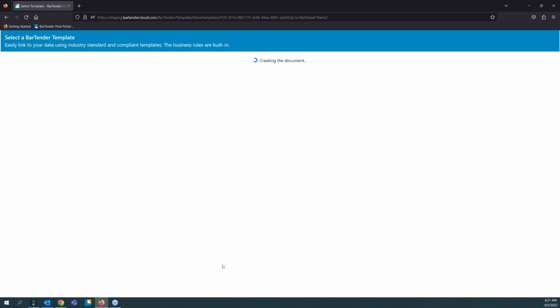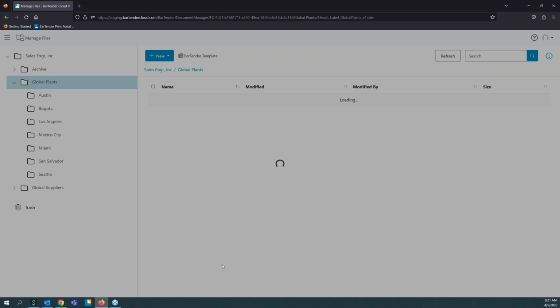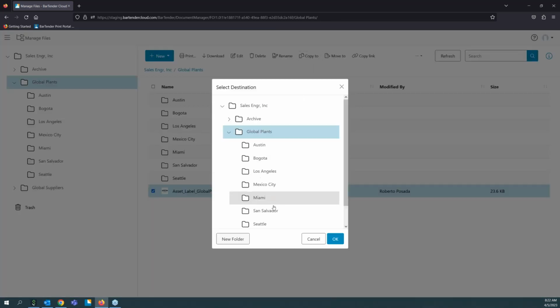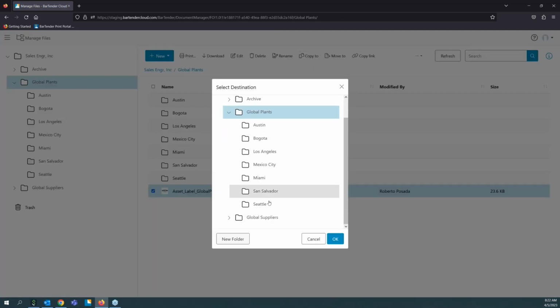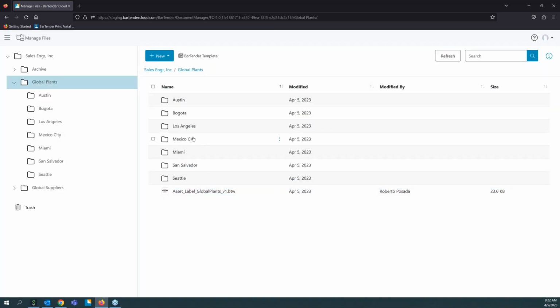And that is how easy and simple it is to pull a template directly from the template library, create a template, and now I'm going to move it into specific folders. So I'm going to copy to. In this case, I'm going to say, well, the plant that needs this right now is the Mexico City one. So we're going to say Mexico City, and we're going to click OK. I could do the same thing for the Austin plant, for the Los Angeles plant. We're going to stick with the Mexico City one.